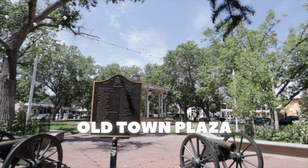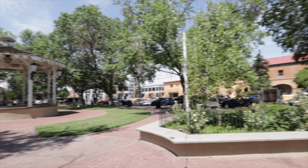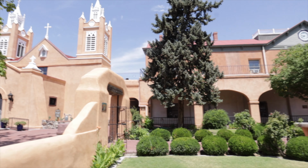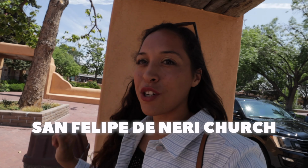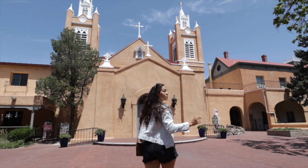After relaxing by the pool, we decided to head to the Old Town Square just steps away from Hotel Chaco. Hello, I'm here in the Old Town of Albuquerque and I'm at the San Felipe de Neri Church. This place has been around for a long time. It is the oldest church in Albuquerque. It's super beautiful too. I love it.